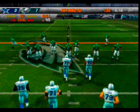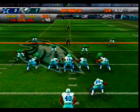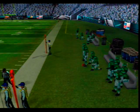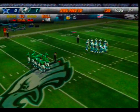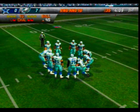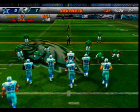Here we go. Hey, let's go one deep. Get it up. Dropping back to pass on first down. Throwing. This pass is incomplete. He can't complete that short pass, and it's second down. Second and 10. Ball on the 45-yard line.